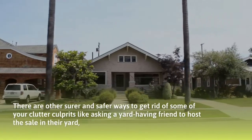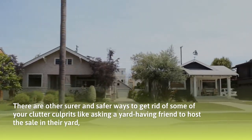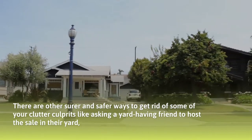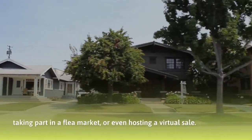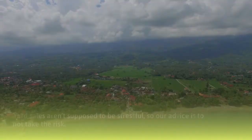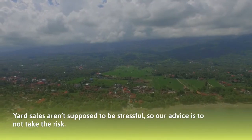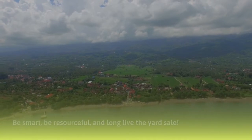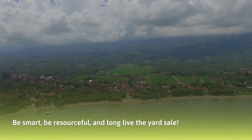There are other surer and safer ways to get rid of some of your clutter culprits, like asking a yard-having friend to host the sale in their yard, taking part in a flea market, or even hosting a virtual sale. Yard sales aren't supposed to be stressful, so our advice is to not take the risk. Be smart, be resourceful, and long live the yard sale.